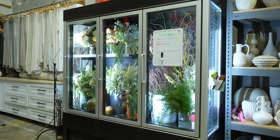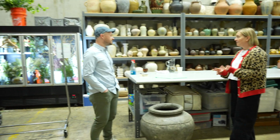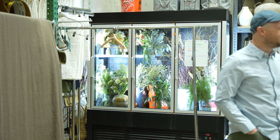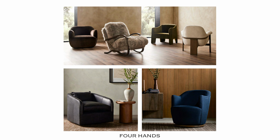And I hear you're using these every day. Florals? Oh, florals every day for sure. How long do they last in the fridge? Two weeks. Wow, that's nice. To be able to get the fridge, we had to make a business case of why we need it, right? We can make them last two weeks. So yeah, we save a lot of money by having this floral fridge, so that we can buy less flowers.